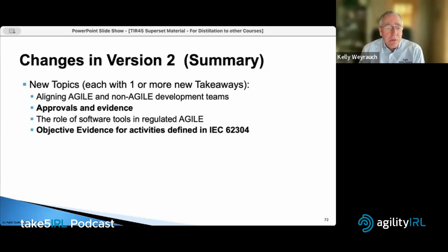Well, it turns out that there is no rule that says an approval has to have a signature. Only certain kinds of approvals require a signature. So this new section talks about that. What kind of approvals need a signature? What other evidence can be used to indicate approval other than a signature?